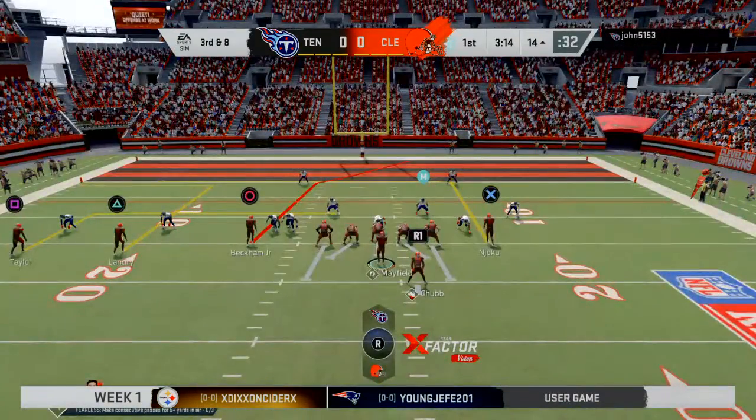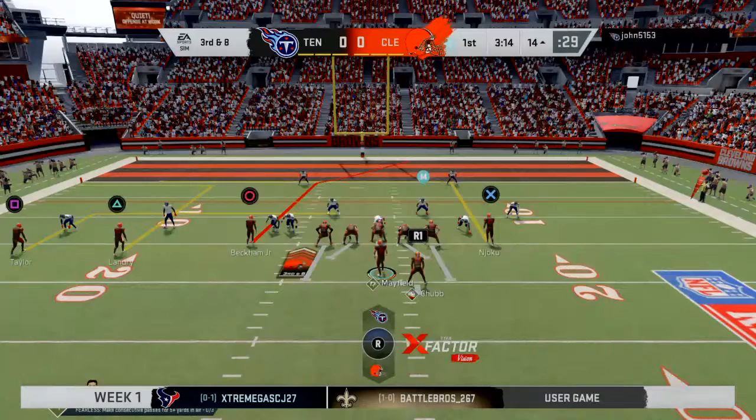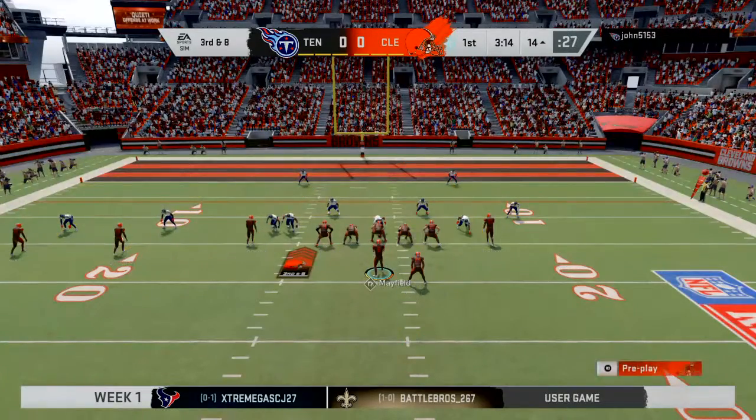Play number 9 now on this pretty long opening drive. But this is 3rd down. Serious right here. So we got to step it up.